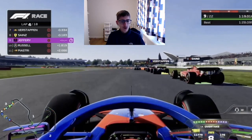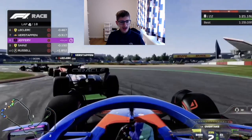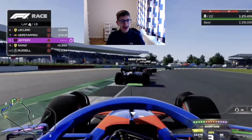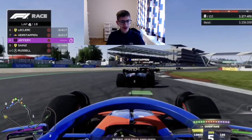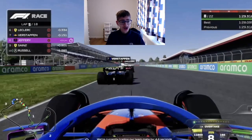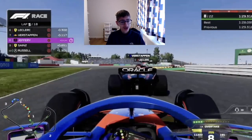Now, lap 4, we're going to go down the inside of Carlos Sainz. I've had enough of being behind him. We were behind him for too long. And up into P8 we go. And now Max Verstappen is next on the list. We had to use a lot of ERS, you'll notice, to try and catch up. We also have set the fastest lap of the race, which is quite nice.